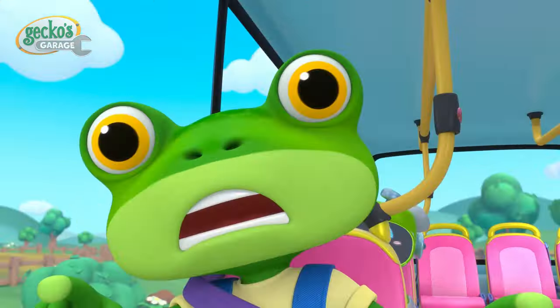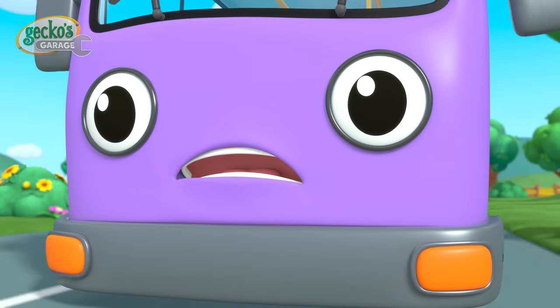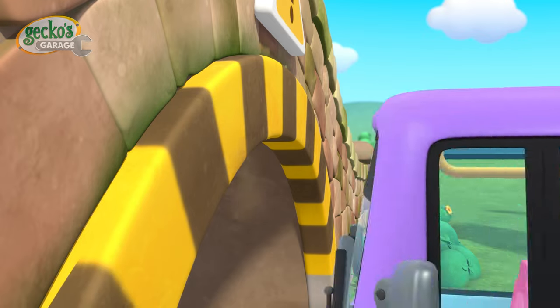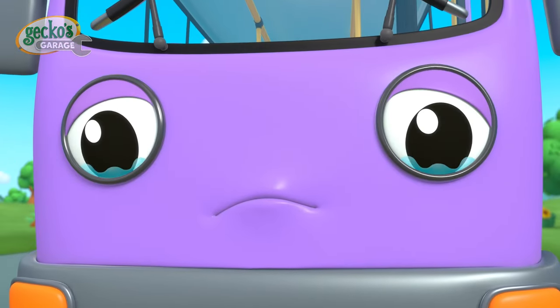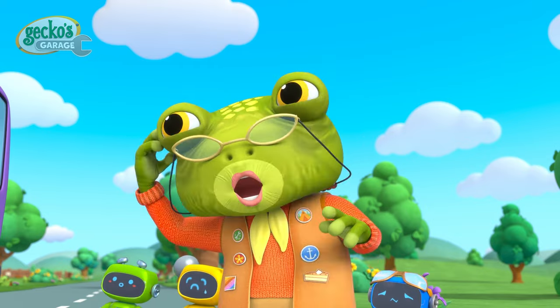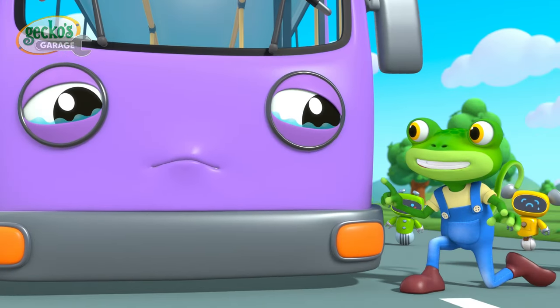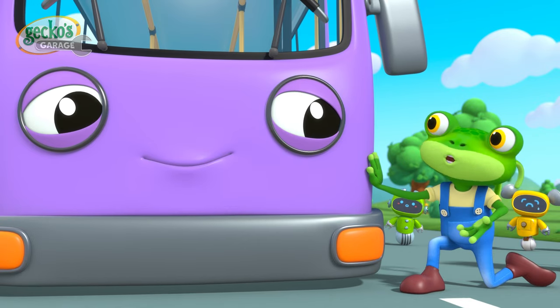Under the bridge! That bridge is too low, Bobby! Stop! You won't fit underneath! Bouncing batteries. Poor Bobby's had a boo-boo. Bobby's worried about being late. Don't worry, old friend. We'll have you fixed up and back on your route in no time.